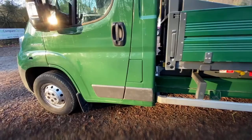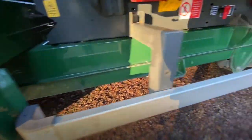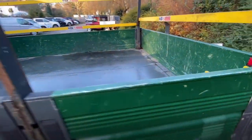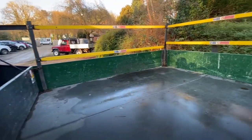Right, so down the sides, everything's really nice and clean under there, as it is in the bed. It's clearly not had a hard life. You've only got to look at the floor of the actual truck to see that.